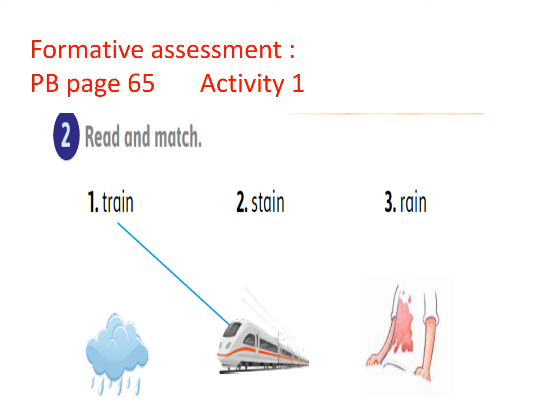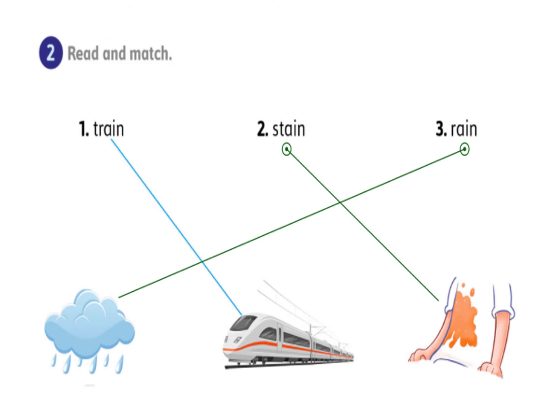Now we come to do a formative assessment. Pupils book page 65, activity number 1. Read and match. Train, stain, rain. Have your time. Very good. Well done. Have you finished? Yes. Your answer. Train, the picture in the middle. Stain, the last picture. Rain, the first picture.